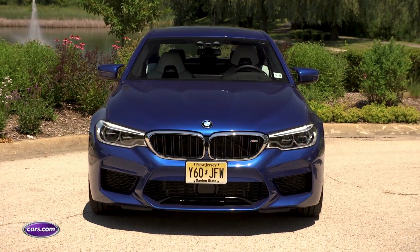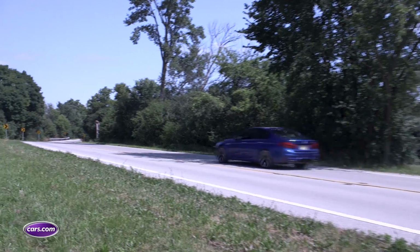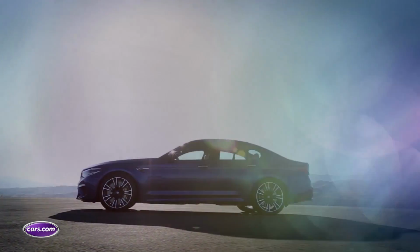So while this BMW has $25,000 worth of options, the bulk of what's good in the M5 is standard, and it doesn't need all of those options to be BMW's baddest sedan.